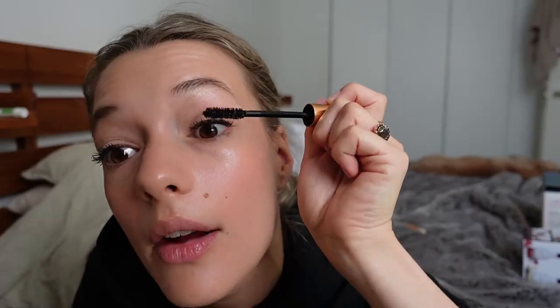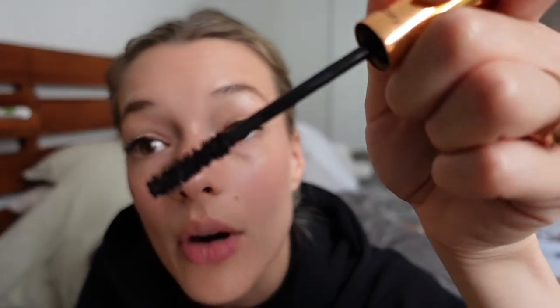The amount of dust that this house picks up is honestly insane. I need to dust this area that the camera is on. It's like a dune. I really like it. I really like the brush.